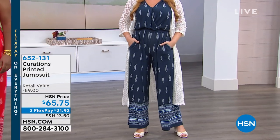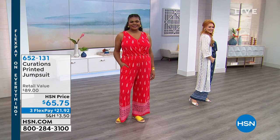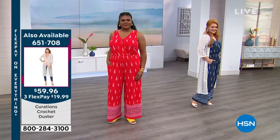So the duster definitely looks fantastic with it and will give you a little more coverage. But you can go ahead and rock the shoulders. I say take a little bronzer, a little highlighter, pop it on the shoulders.